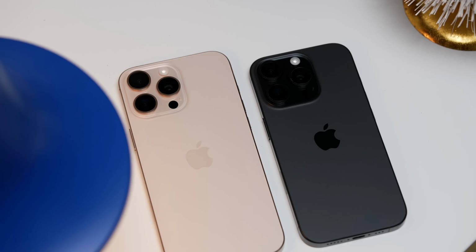So, 3 months after the launch of the iPhone 16 series, it's time for our long-term review. Let's talk.